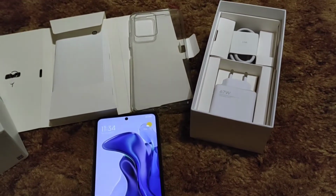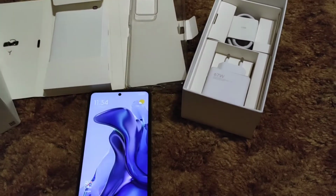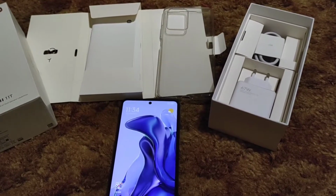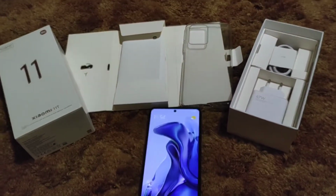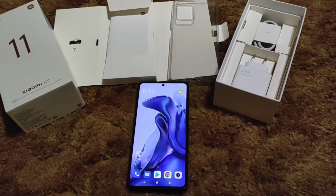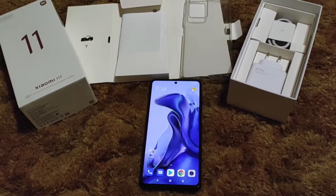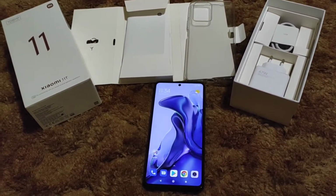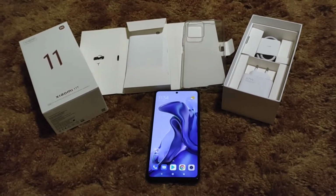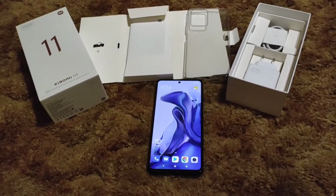The other big difference is that this has 67 watt charging, whereas the Pro has 120 watt charging. So that's almost twice as fast. But I'm gonna tell y'all, this 67 watt will still blow your mind. When I got the regular Mi 11 at the very beginning of the year, the very first Snapdragon 888 equipped phone, it had 67 watt charging, and I was blown away at how fast it was. I mean, it's no different now.